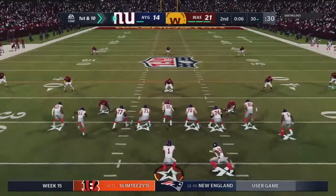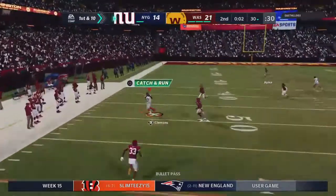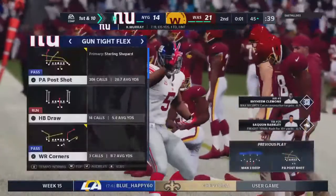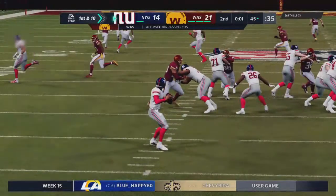And from this spot in the field with the clock where it's at, you think we're just going to see a knee and that's it? And I think in this situation, that's the proper play. But we do know there's some risk takers out there that may want to take one more shot before the clock runs out. 25 yards.